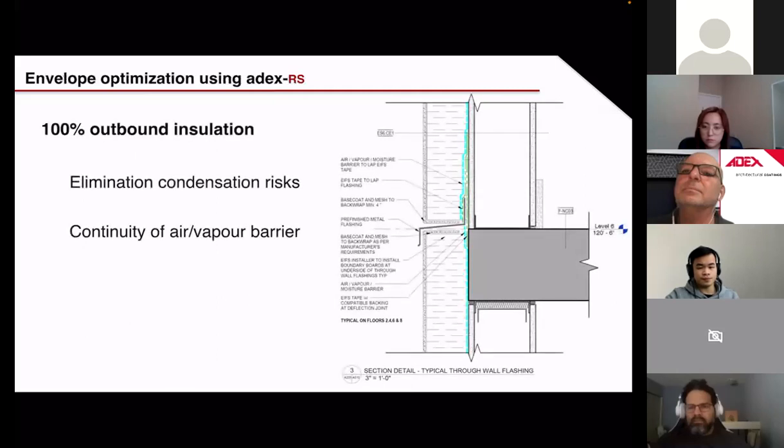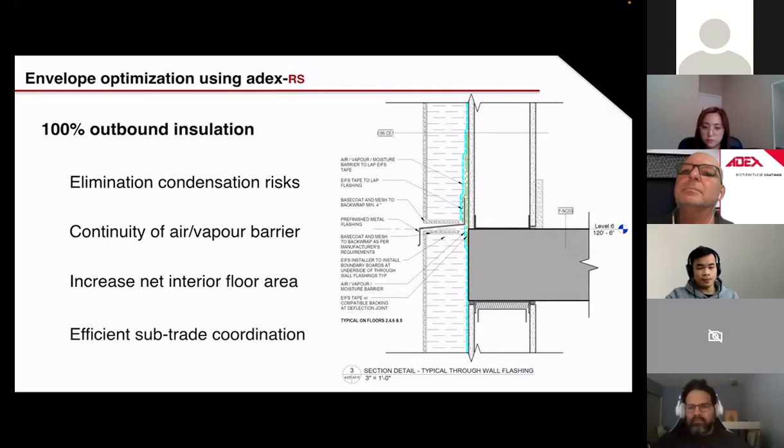As I mentioned before, we're going to eliminate condensation risk by insulating further and further outside, so the dew point is on the outside, and potentially we can increase the net floor area of the interior of the building, which is what your clients really are making their money on. They're either selling the building or renting the building based on interior square footage.